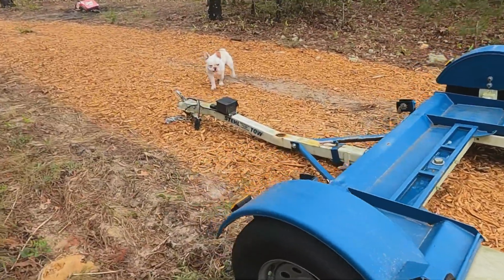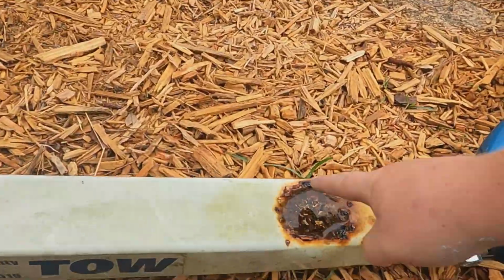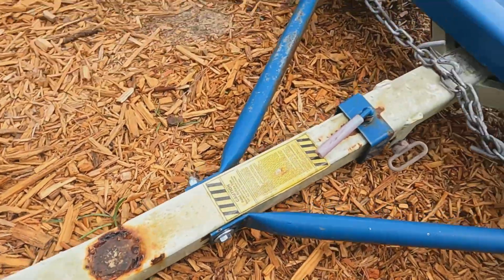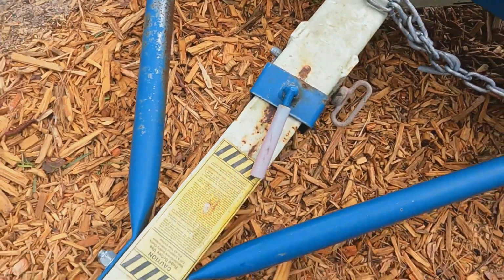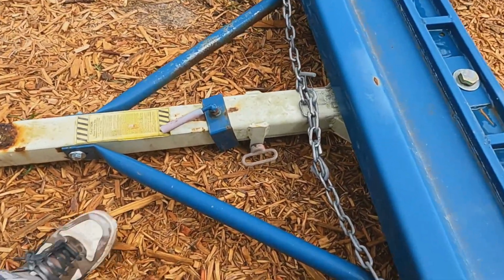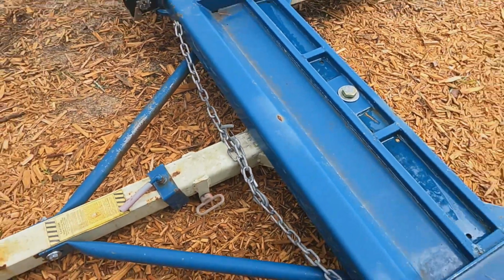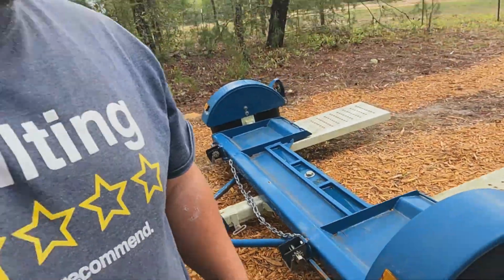But it does have a couple little rust spots. This one is probably the worst, but it's not all the way through or anything like that. It's still completely solid. A couple little rust spots right here. This is more surface rust. But I could always sand this down, make it nice and smooth, and then repaint it if it really bothered me that much. Same thing with this. I can get some kind of blue that'll match if I really wanted to. But I don't think it's going to bother me that much.